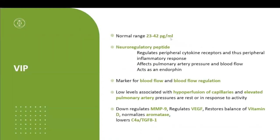VIP, which I'm mentioning at the end, there's actually a treatment for this. This is like at the very top of the biotoxin pathway when treating patients. This is like the creme de la creme thing to treat patients. Some people have a really profound impact on the dysautonomia, their POTS, their pain. It can help reset their entire neurohormonal axis. But this is a neuroregulatory peptide that helps regulate peripheral cytokine receptors and the peripheral inflammatory response.